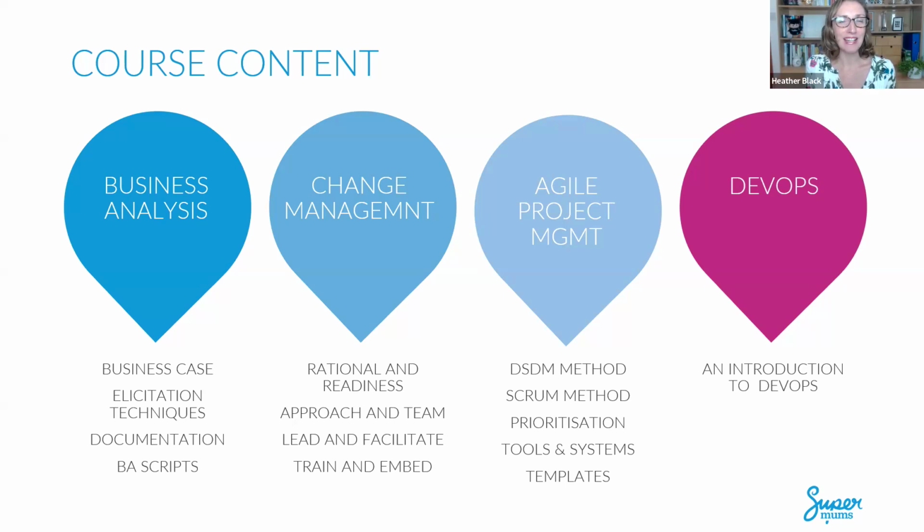So with business analysis, we give you the tools and techniques and templates to deliver and create a business case, to elicit requirements, to create documents, to have business analysis scripts for a Sales Cloud workshop, a Service Cloud workshop, e-marketing, payment integrations, you name it. There are different scripts in there that allow you to plug and play and do business analysis sessions.